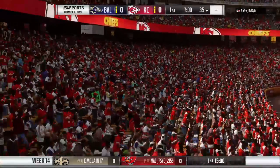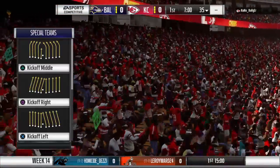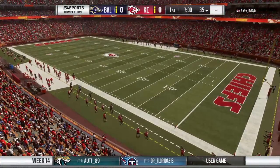A few short moments ago, these two teams made their way out of the Arrowhead Stadium tunnels, and the noise level in this place was just about off the charts. They're set for football as the Chiefs get set to do battle with the Baltimore Ravens.